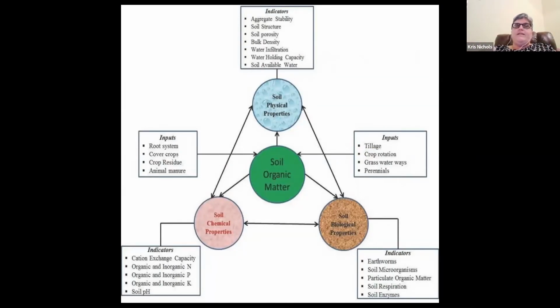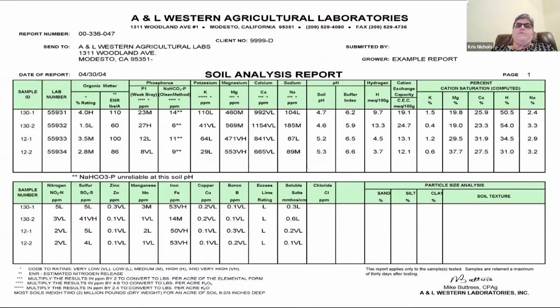And when you have these inputs of carbon into the soil that can happen through various types of practices that you may have, utilizing cover crops, green manure, integrating crop residue, animal manure, animal grazing, perennials, diverse crop rotation, all of that can be different ways of building up organic matter in our soil that then affects the physical, chemical, and biological properties that you're going to have in the soil.